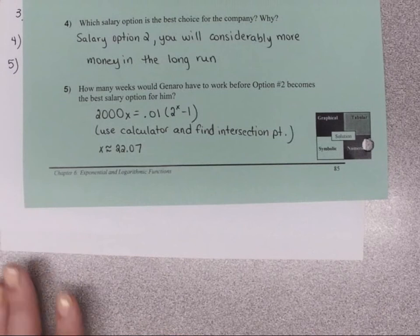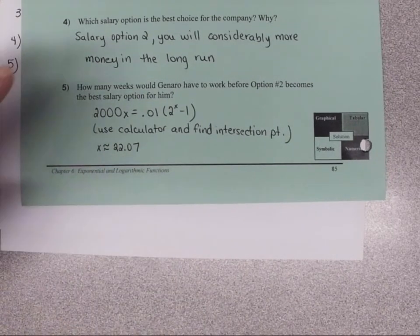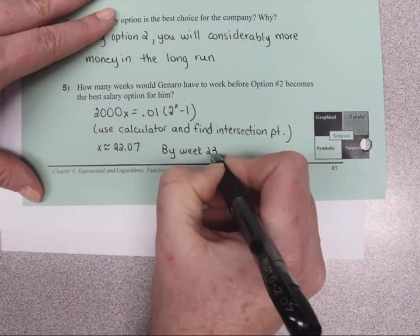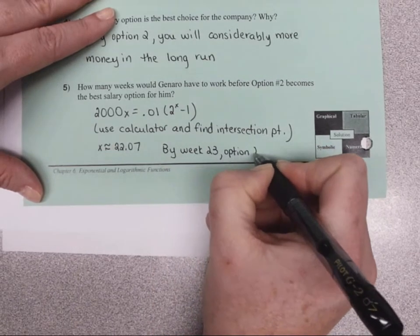But we wouldn't break out weeks into that. Notice 22 is a little too small. So we need to answer the question, which is what week it would be. By week 23, you'd bump it up because 22 is not quite enough. Option 2 is better.